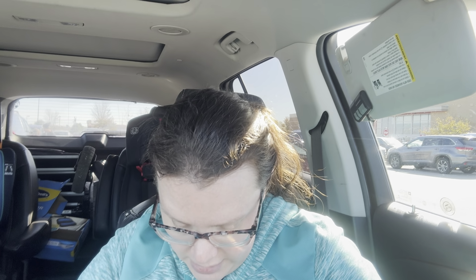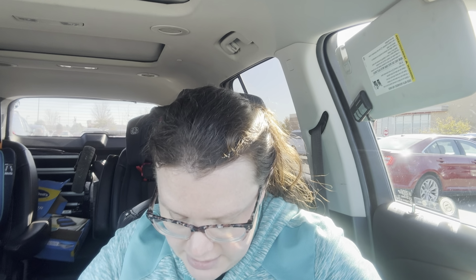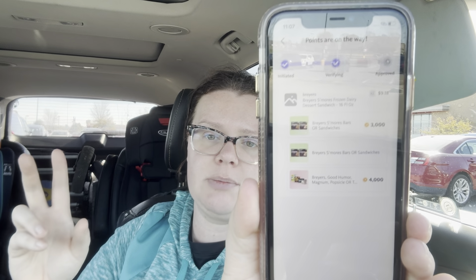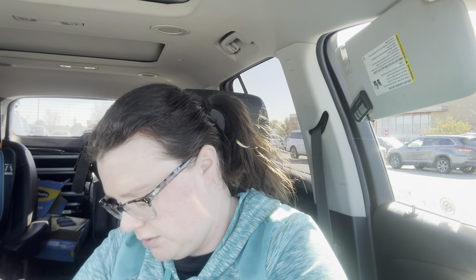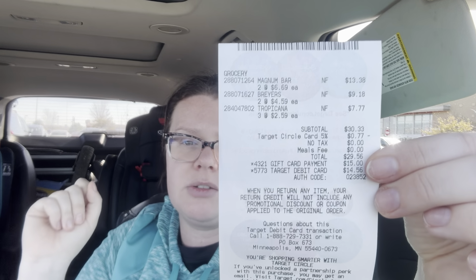Okay, so Target, all I did was the Magnum bars, the Briars bars, and the 3 Tropicana. I got everything, but on the s'mores bars, it did not pick up that they were s'mores bars. It just said Briars ice cream. So it's pending. Now it's not showing me everything. It's just showing me the part that's pending. But I mean, I got 25,000 points already. My total was $30.33. So this should very easily be a moneymaker once everything goes through. I don't see why it wouldn't, but there's my receipt right there.